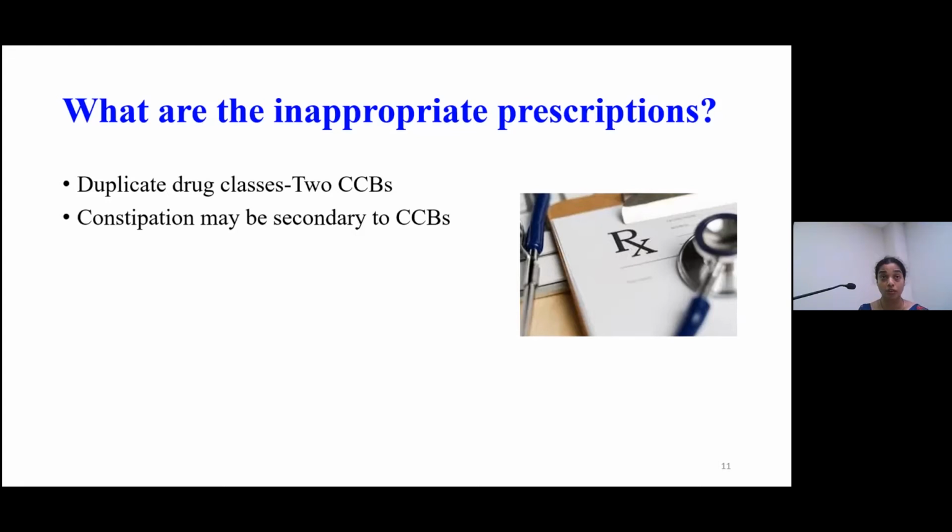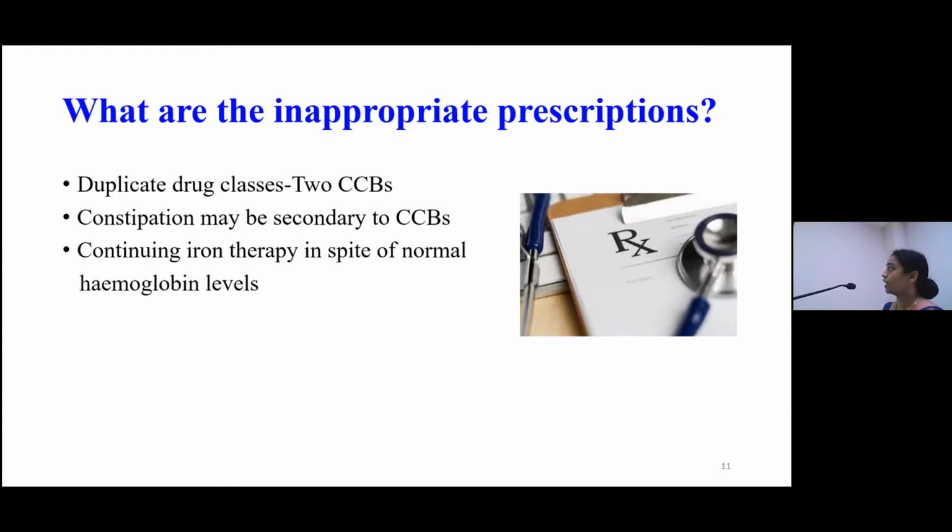Constipation may be secondary to calcium channel blockers. Constipation is one of the commonest side effects in elderly, secondary to calcium channel blockers. So now you are prescribing lactulose in spite of the patient being on 2 calcium channel blockers. Then continuing iron therapy in spite of normal hemoglobin level. He had this problem 1 year ago, and his hemoglobin was 12.8. For an 80-year-old gentleman, 12.8 is a very good value. So why are we continuing ferrous sulfate? Keep on continuing.